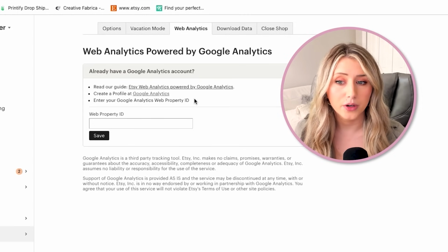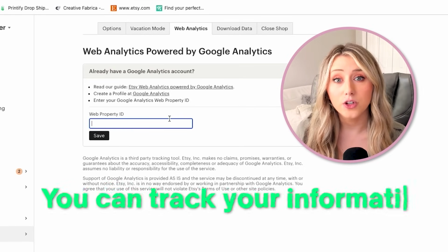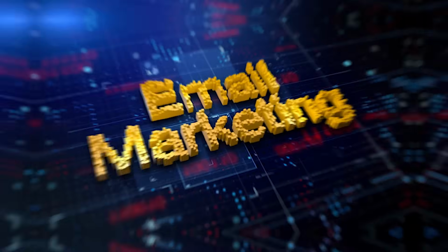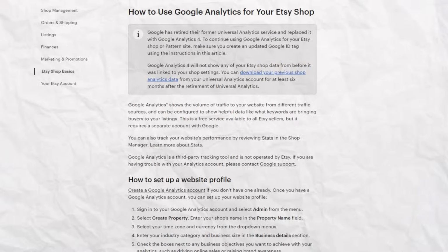And then from getting that Google Analytics profile, you can enter your Google Analytics web property ID into this area here so that you can track your information on your Etsy shop. Now, what does this do for us as Etsy sellers? One thing is, if we are bringing in traffic from other website sources, so maybe it's from email marketing, or maybe it's from social media, or we could also be running some sort of ads, Google Analytics can be very powerful for Etsy shop and business, and it's still good to have that extra analytics outside of just Etsy at times. So I do recommend having Google Analytics as well in your shop.